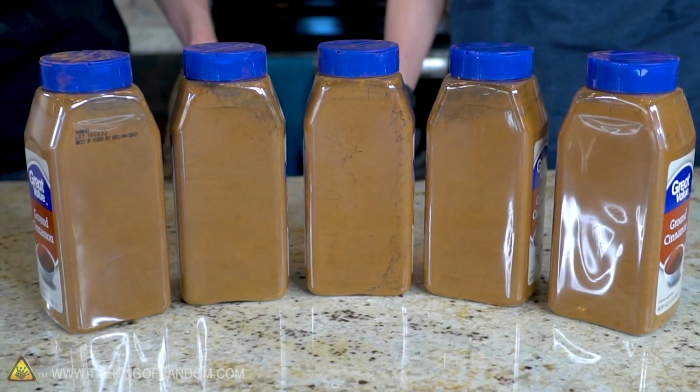So it's really cool to see these effects even on a small scale with our torch, but now we're gonna take it to the big level. We wanna show you guys what this looks like in a bonfire. With a lot of cinnamon. A lot of cinnamon. So much cinnamon. Too much cinnamon. There's no such thing.